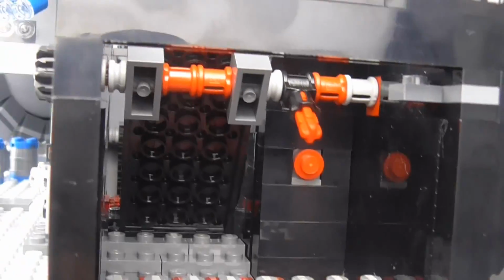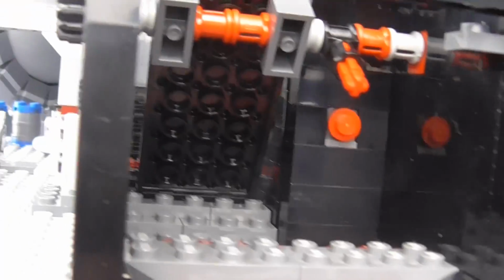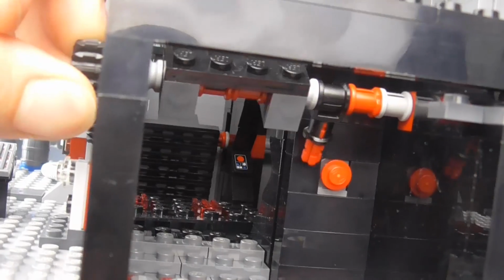And there it is on the table. I can see in there, pretty nice detail, I guess. And again, this is the door, that knob turning.